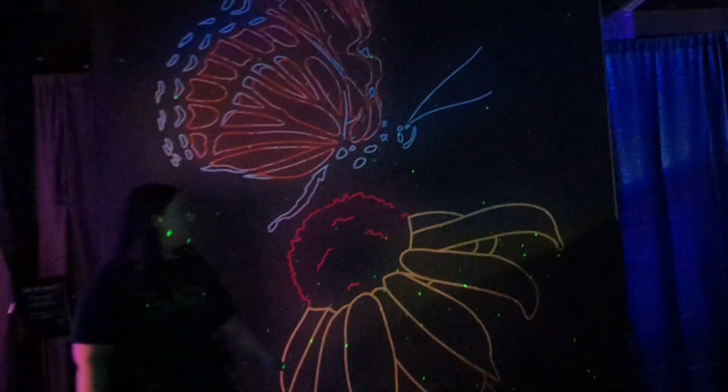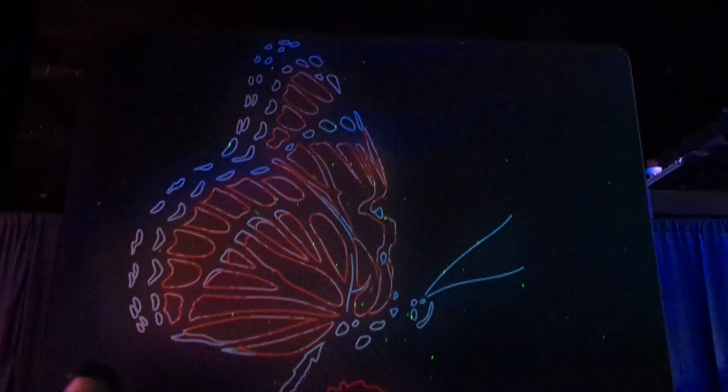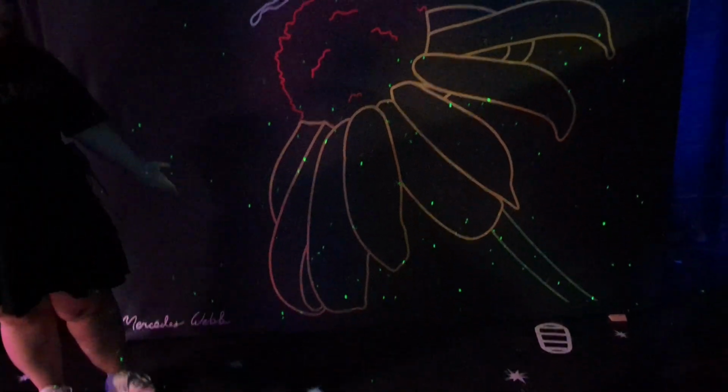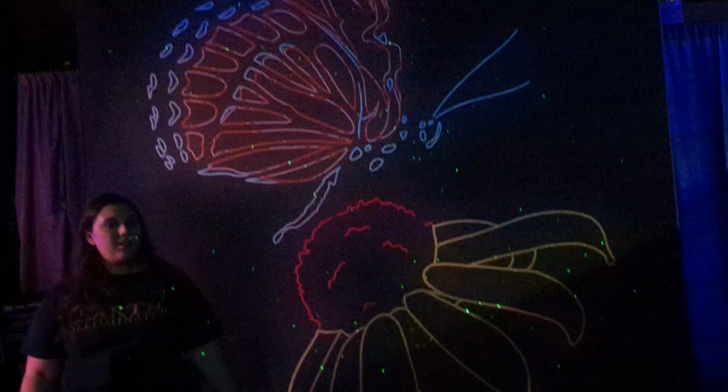So, and then here we have Mercedes' secondary piece. She has a total of three. This one is a neon butterfly with a neon flower, and I think she did a good job.